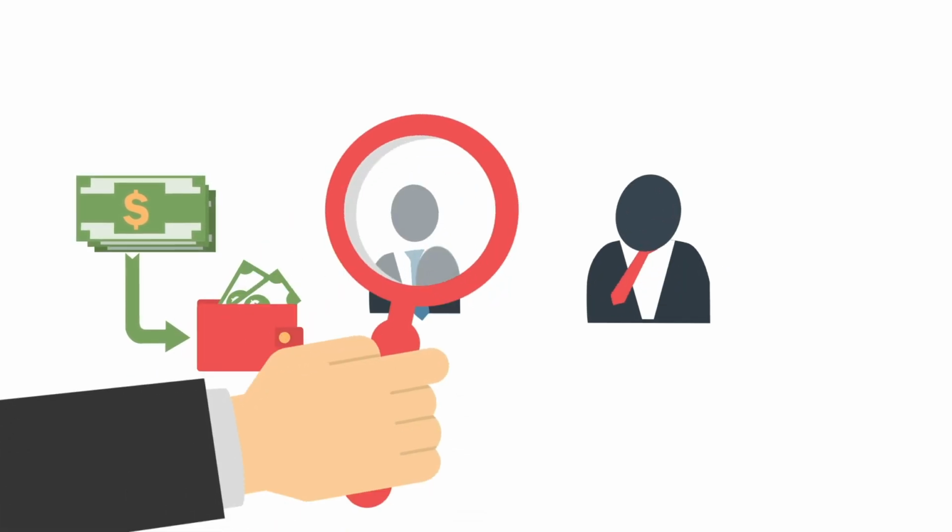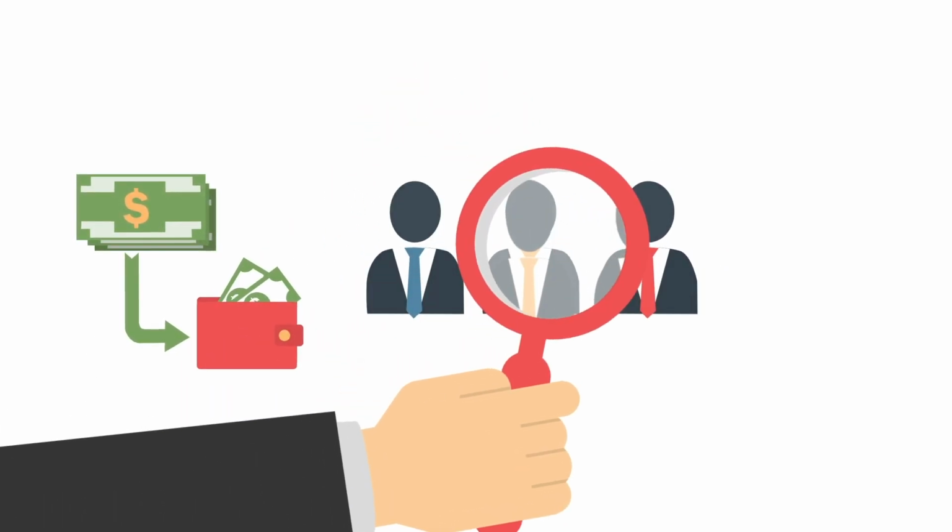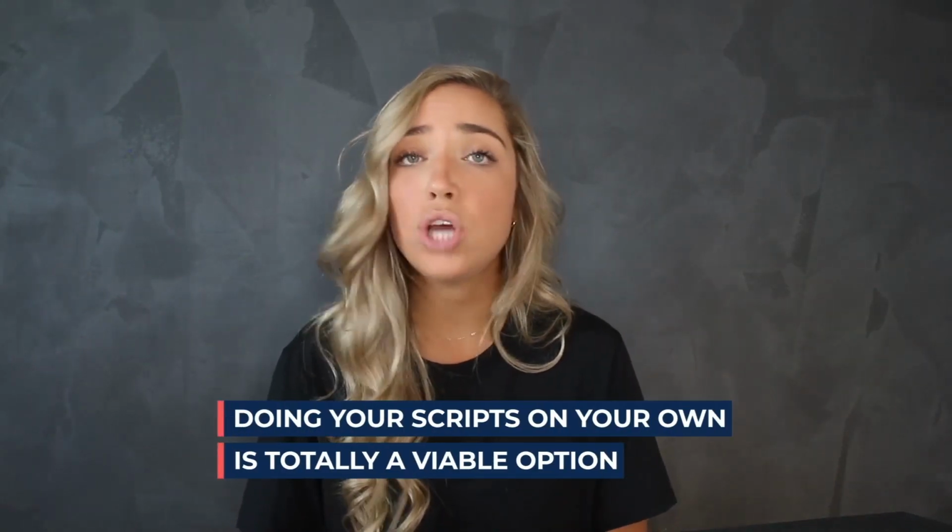Honestly, if you have a little bit more of a budget, you could even consider hiring a professional copywriter. This phrase is going to haunt you in your sleep, but whatever you do, perfect your script. However, it's absolutely not necessary that you hire somebody. If you are looking to educate yourself and do it on your own, that is totally a viable option. And we actually have a video on our YouTube channel of Shash covering exactly how to do this. We will link that for you here.